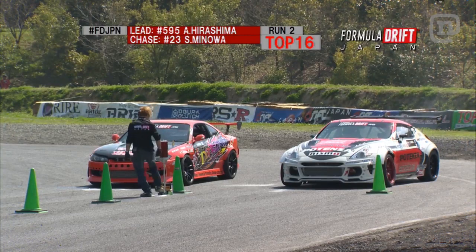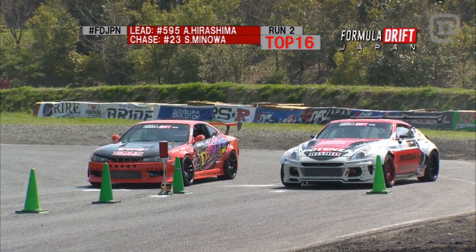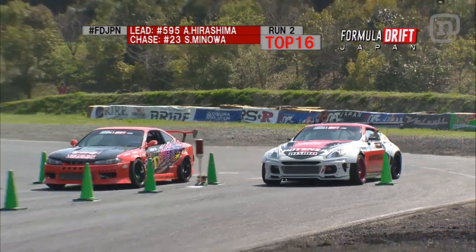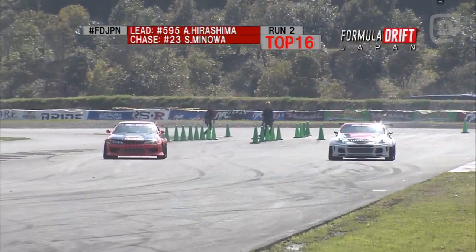Okay, the answer to the trivia, it was Mark Landerville at the Canadian round last year. Was the Canadian entry sort of odd in some way? It was similar to this, wasn't it? No, I don't think so.